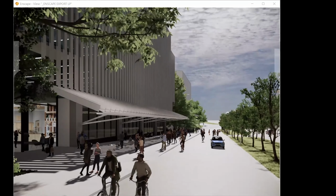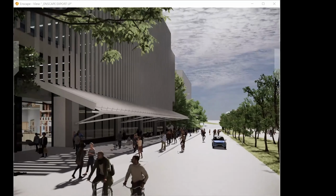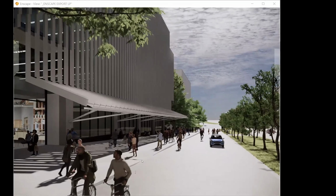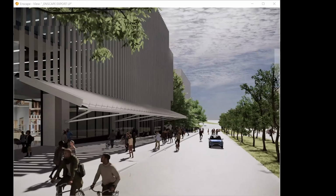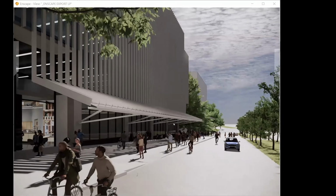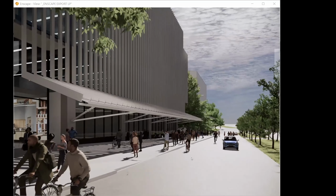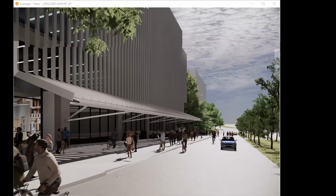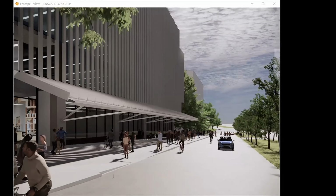So the canopy provides weather protection for pedestrians walking along the street, as well as for people waiting for the bus, as there are a number of bus stops in front of the SBME here. Beneath the canopy, we have 2 studio spaces in this area here, and 2 maker spaces. So these would be really active spaces, really engaging and communicating what the SBME is all about with the wider community.